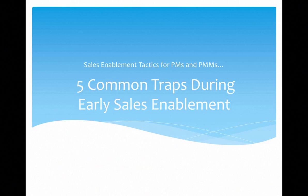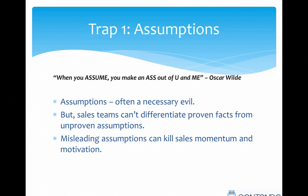So let's review the 5 common traps that take place during early sales enablement. And the first, and I think the main reason for problems in early sales enablement, are assumptions. We make assumptions during the MRD process, the PRD process. We make assumptions when we make decisions during R&D about which features to include, which features to omit, and so forth. As well as we make assumptions during our marketing campaigns.